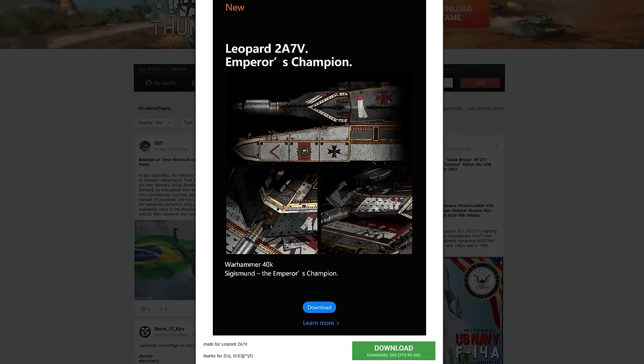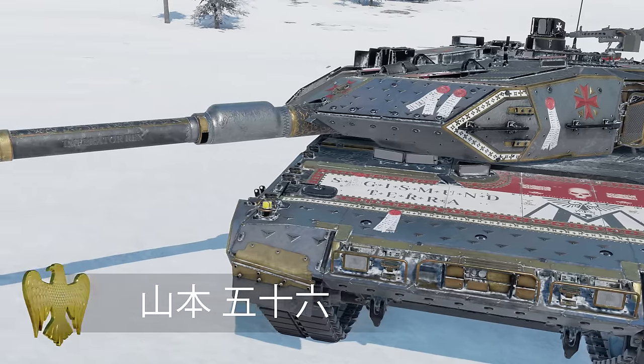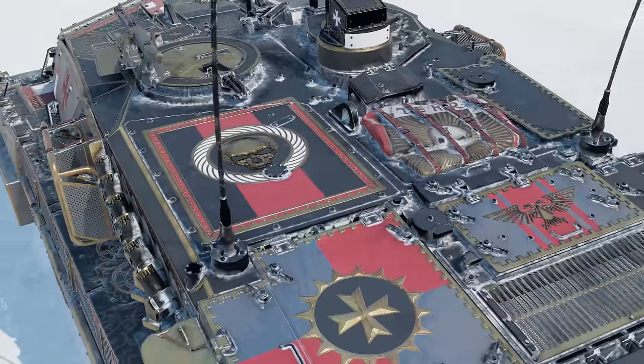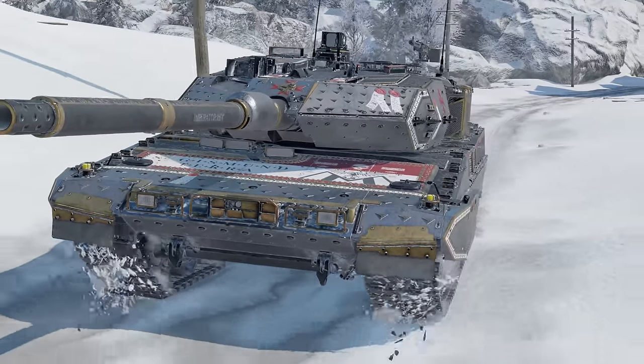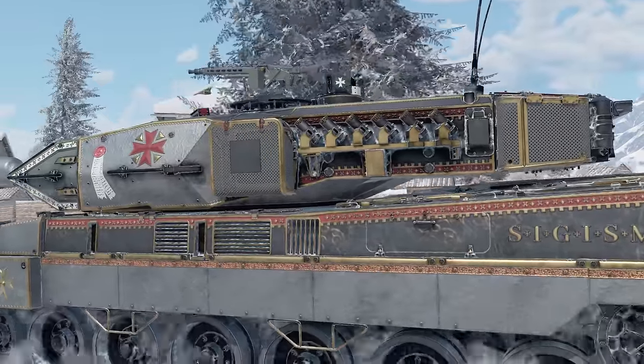Now let's go visit Live War Thunder, where we can hear the rumble of a fearsome, beautiful tank. This isn't just a Top Leopard 2A7V. It's a personal tool of war belonging to Sigismund, the High Marshal of the Black Templars and the Champion of Holy Terror. We're not sure how he'd fit in there, though, but that's not important.